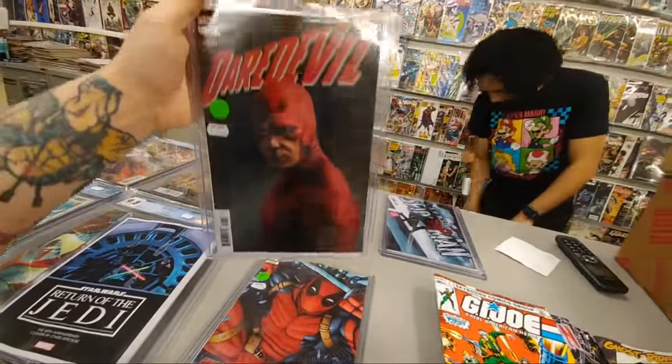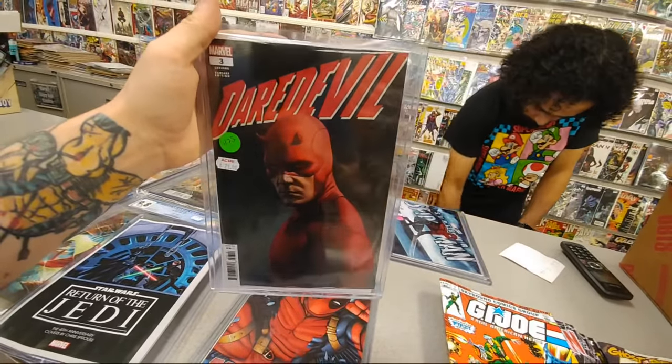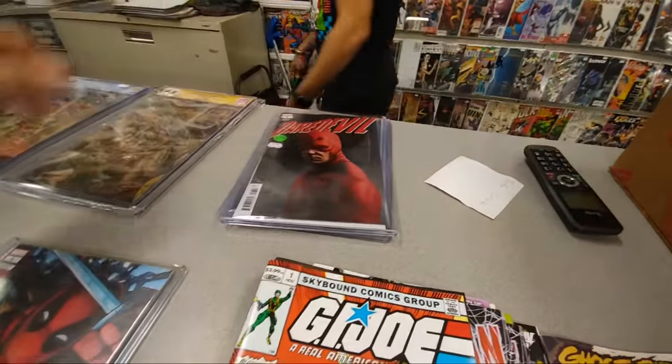This is Addy Granoff on Daredevil 3. It's a simple one, but it displays nice. It's a nice Daredevil cover. Super hot, great copy. So I'm going to grab that.